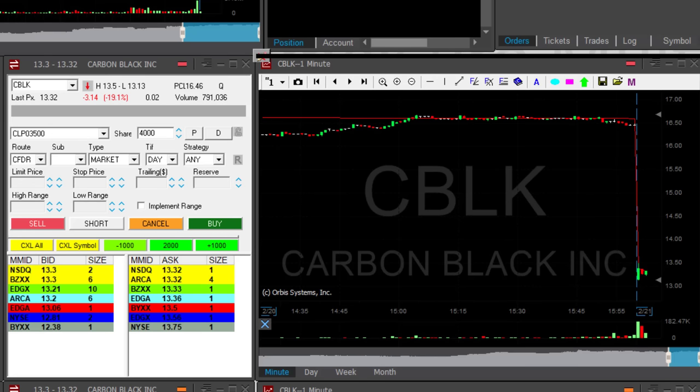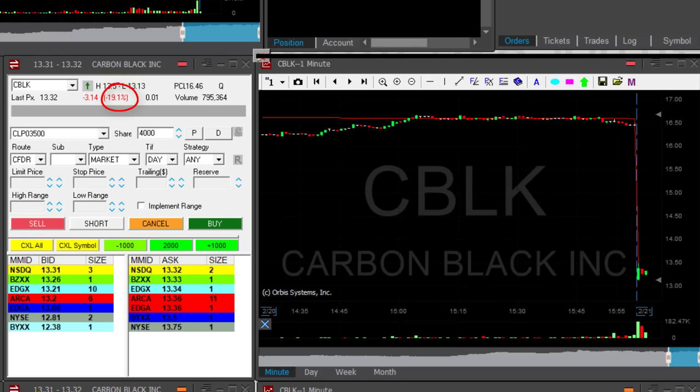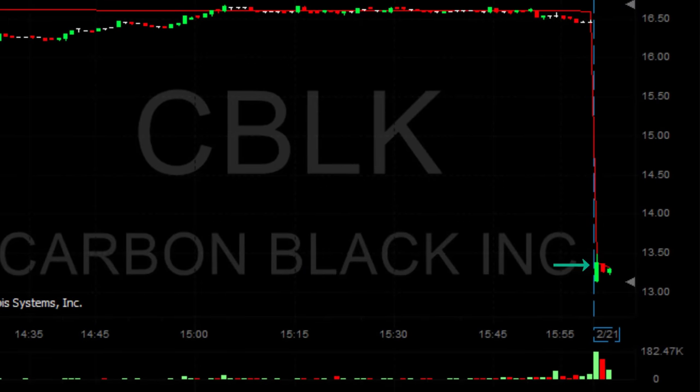Hi traders, CBLK is one of my main candidates today. It's down 19%. Now, the interesting part about this stock is the first 1 minute candle. The first 1 minute candle, as you can see here, is a green candle. And that's great. It does not always happen that way, but when it does, I love it.